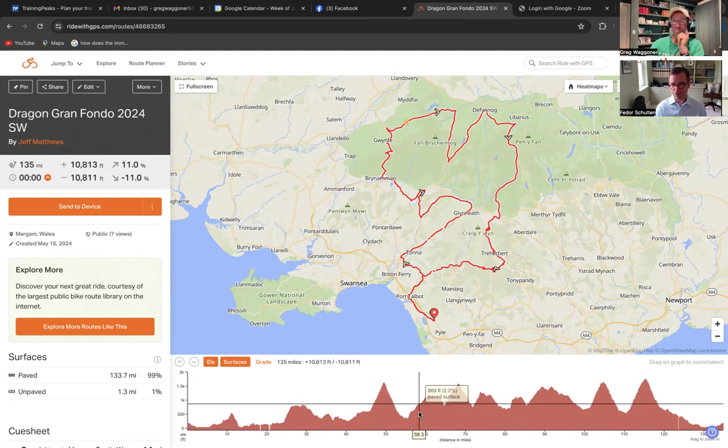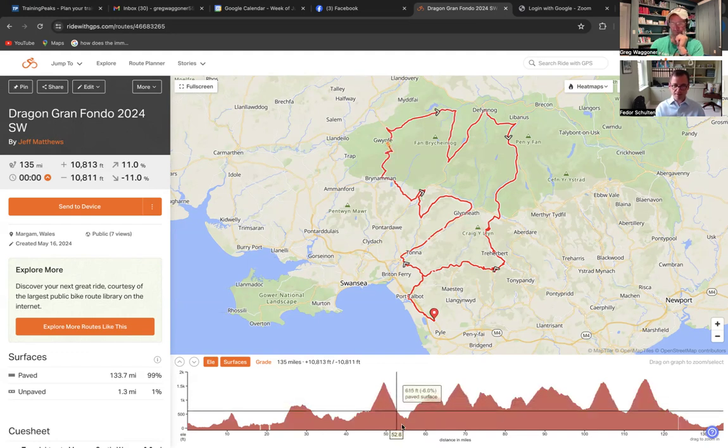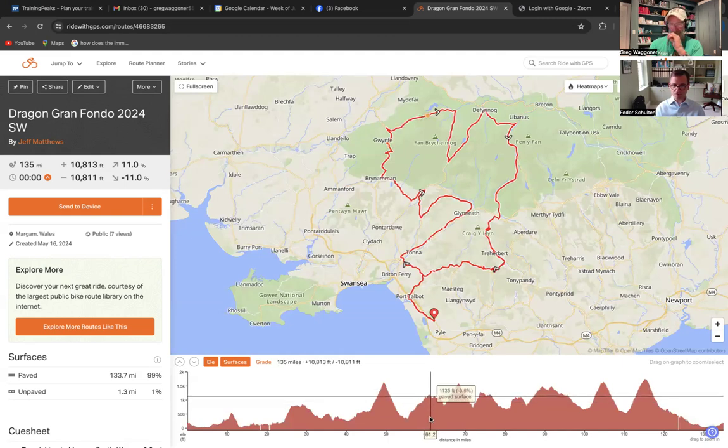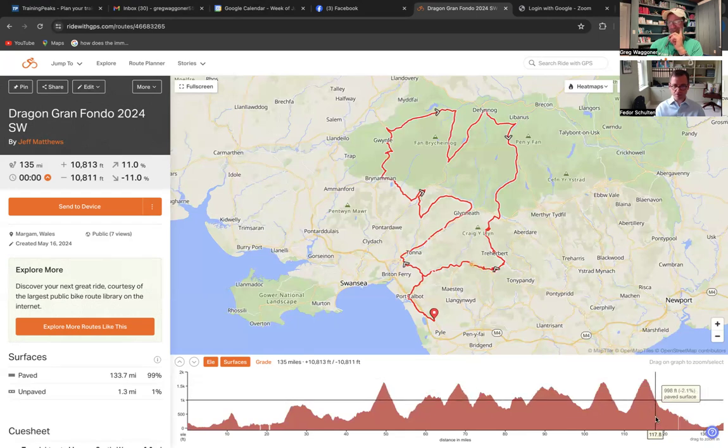Yeah, and so mentally I think from mile 50 till mile 115, that's where you need to expend most of your energy, and then the last 20 miles to the finish is a really nice long descent, where you're effectively riding back to the coast. Yeah, so that looks awesome.